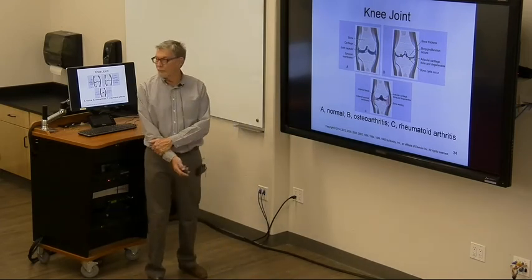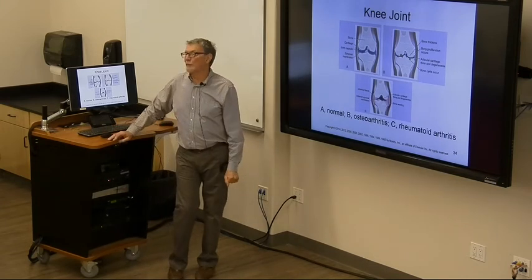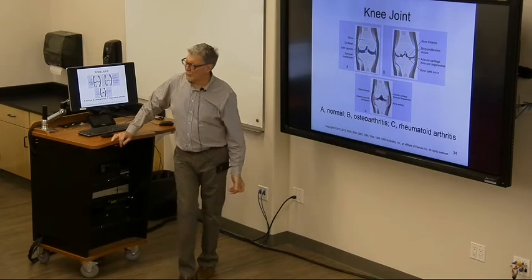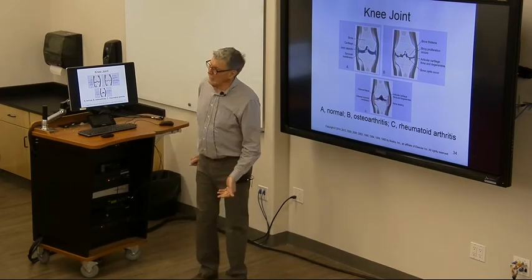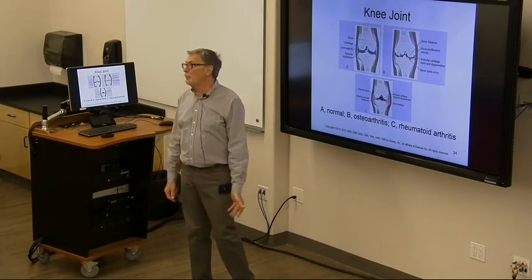So osteoarthritis and rheumatoid arthritis are not the same thing. They're totally different, whereas people will use just the term arthritis. Yeah, I have arthritis. Usually if somebody says they have arthritis, it's osteoarthritis, because everybody gets it to some degree.